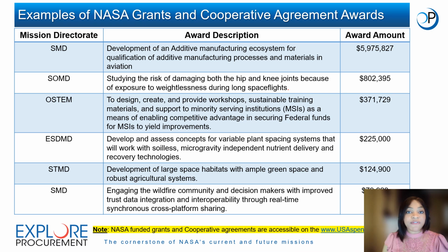And in case you're not familiar with usaspending.gov, it is a website that provides the public access to detailed information about federal contracts, grants, loans, and other types of financial assistance that is provided by the U.S. government. The detailed information of these awards includes the recipient's name, the award amount, the type of award, and the description of each of those awards.